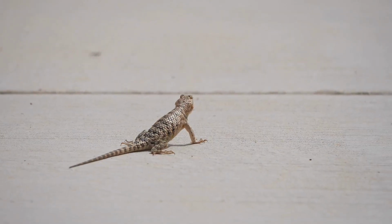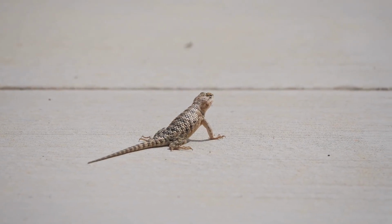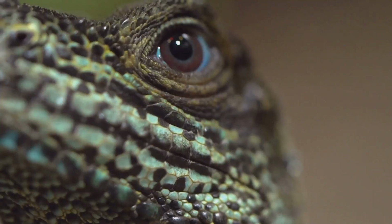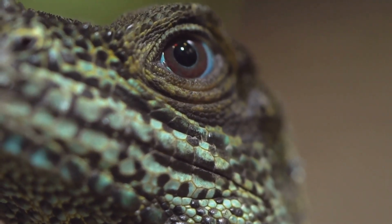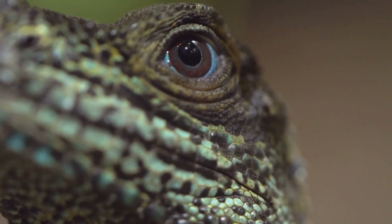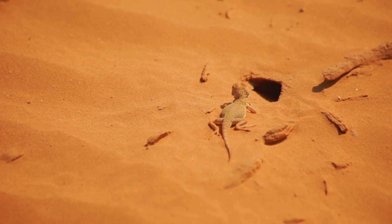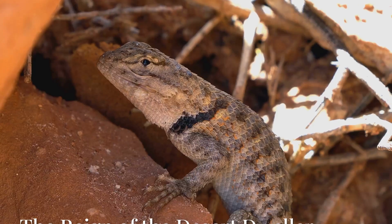When threatened, horned lizards puff up their bodies, making themselves appear larger and more intimidating. In a truly astonishing display of adaptation, some species of horned lizards have developed the ability to squirt blood from their eyes. This remarkable adaptation highlights the lengths to which these creatures have gone to survive in their challenging environment.